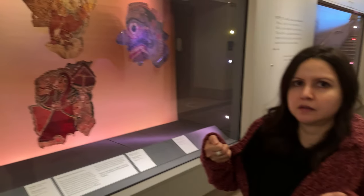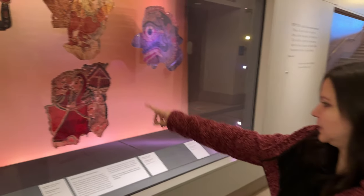Yeah, these are puppets. Well, not exactly. They had sticks and they had a light source. So you have them behind the light source.